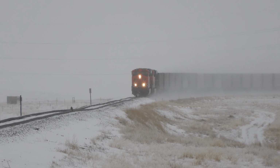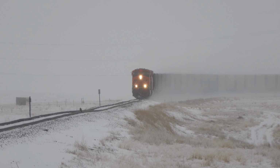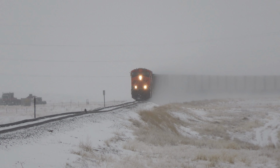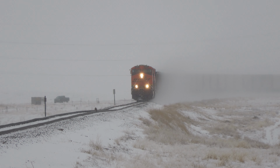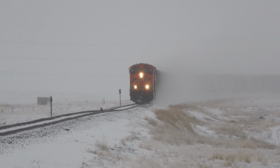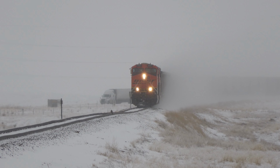On point is BNSF 6021, an ES44AC sporting a Nathan K5LLA, a horn commonly found on EMD SD70ACEs. Second is BNSF 6273, another ES44AC, and the two rear DPUs are BNSF 5806 and BNSF 8790, an ES44AC and an SD70ACE.